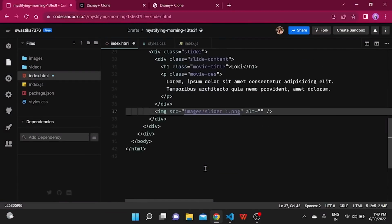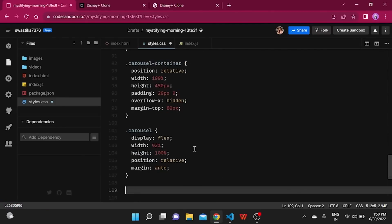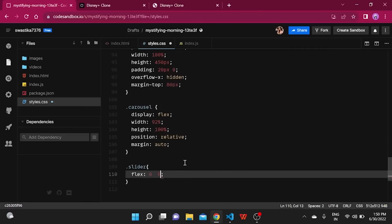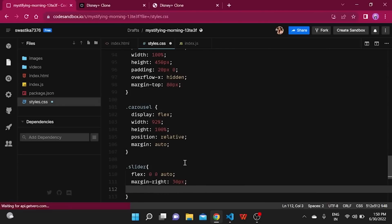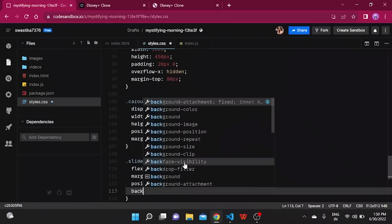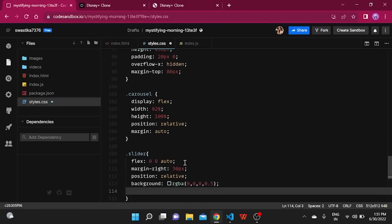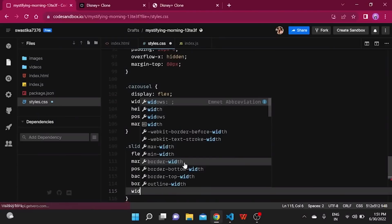So let's save this, and we'll move on to designing all these things first, and then we'll see how our website looks. We already designed our carousel container and the carousel class here. Now we'll design our slider class. So we'll give the flex properties here, and the right margin as 30 pixels, position as relative, and the background will use an RGBA code of 0.5. That's a slightly grayish color rather than pure black. After this, let us set our border radius to 5 pixels and the width and height as 100% here.